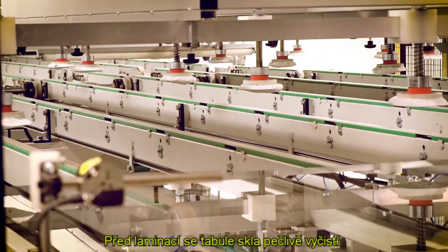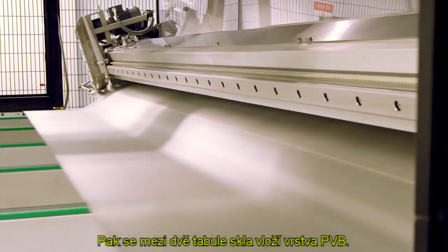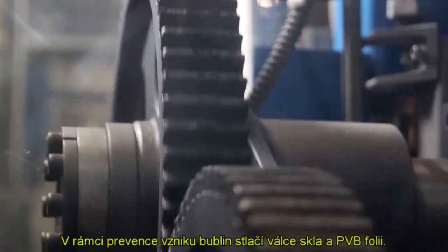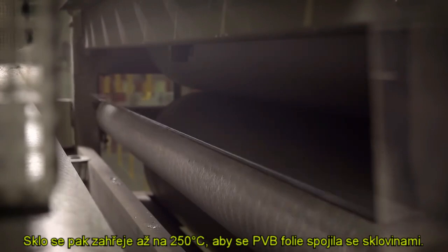Before laminating, the sheet of glass is carefully cleaned. Then, the PVB layer is sandwiched between two pieces of glass. To prevent bubbles from forming, rollers force air out of the PVB layer. The glass is now heated in an oven at up to 250 degrees Celsius to bond the PVB to the glass.